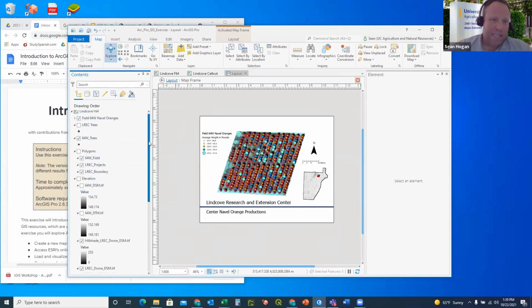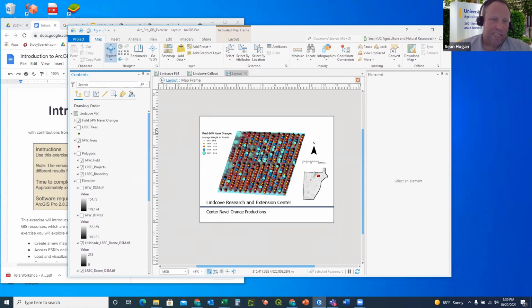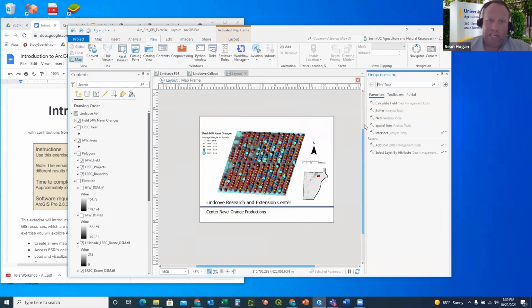And as you add layers, this is going to get really complicated or confusing sometimes with too many things there. So we're going to go through organizing that data. On the other side, we're going to have other panes that pop up. These panes include the catalog pane and the geoprocessing pane. So if I click on geoprocessing, I'll get a geoprocessing pane popping up. So when it says panes, this is what we're referring to.